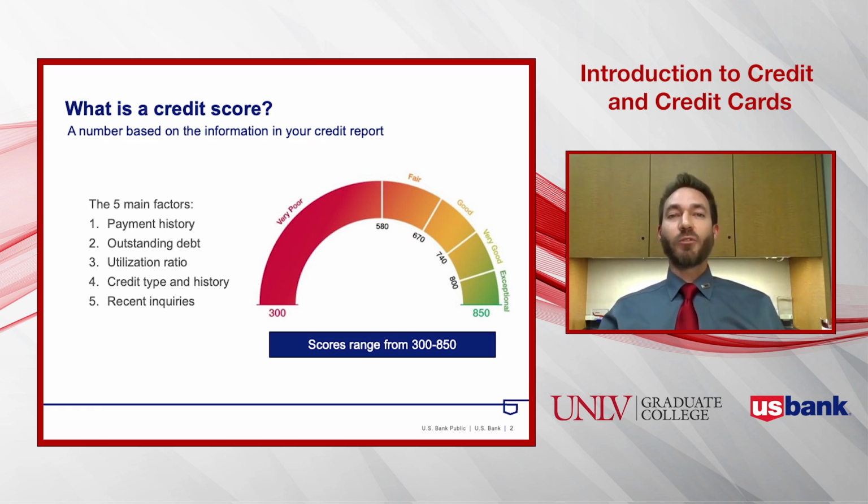The second factor is outstanding debt. This is the total amount you owe across all lenders that report to credit bureaus. This includes bank loans, mortgages, credit cards, and other lines of credit.